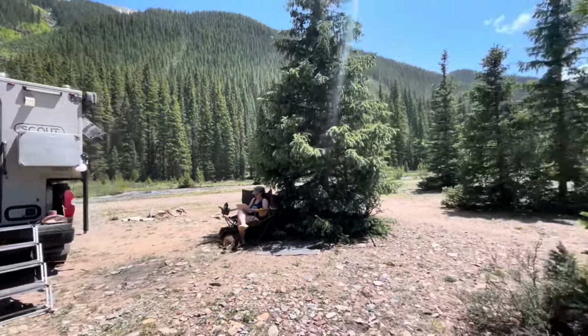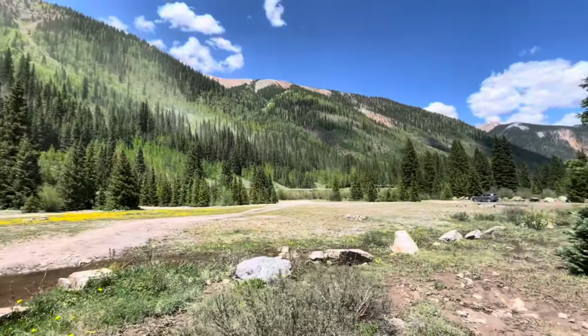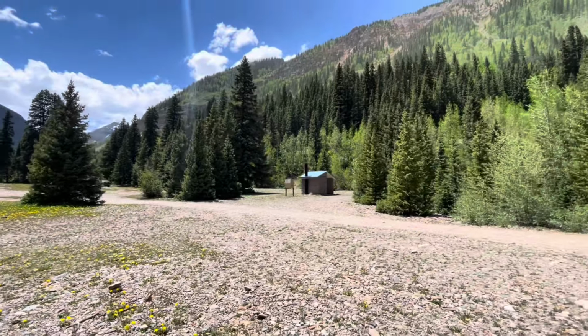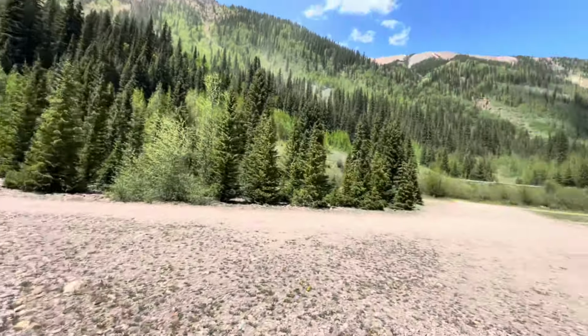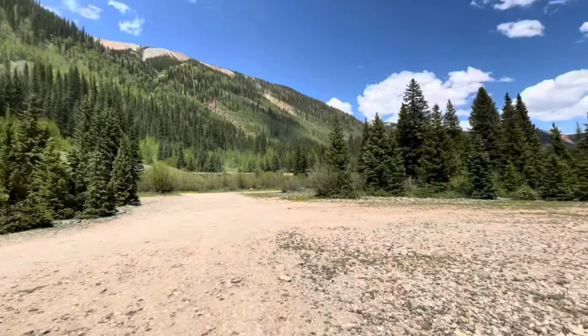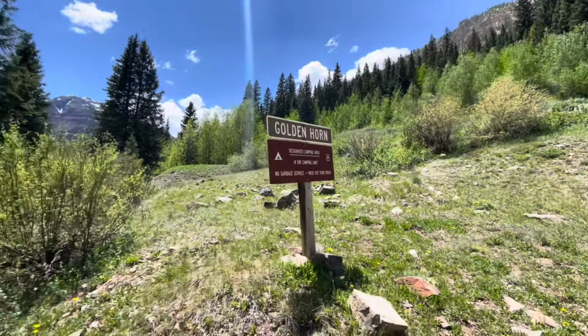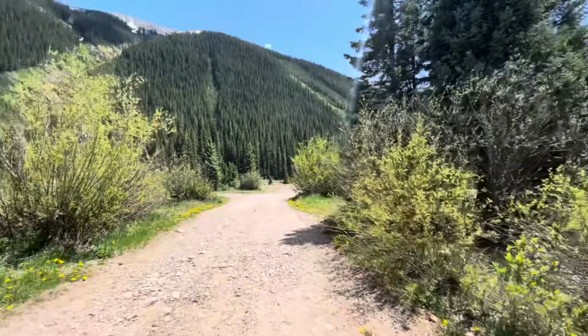Kate still has a few hours of work, so I'm just going to go and check out the rest of this place and the sign up there that we drove past. That's cool. They have pit toilets here too, just like at the other site. And I just counted, and there's 6 different people's camp setups around us, so definitely a lot less busy than the other place. So it is called Golden Horn.